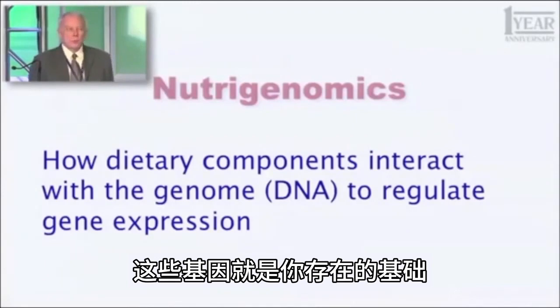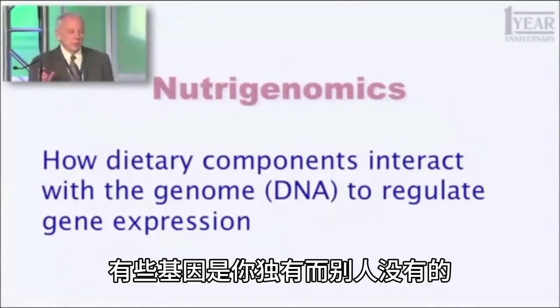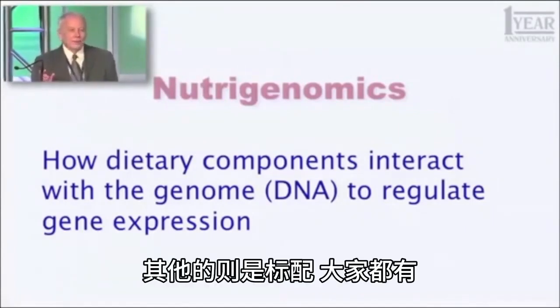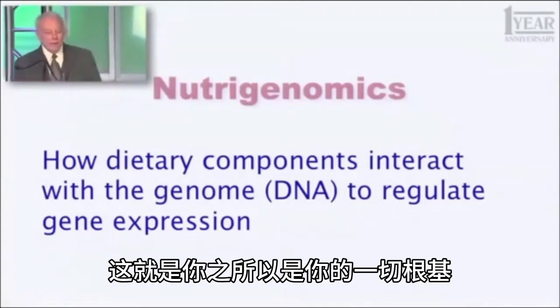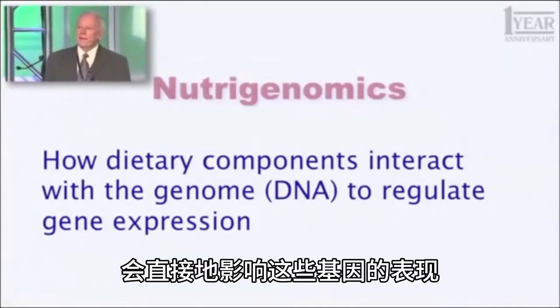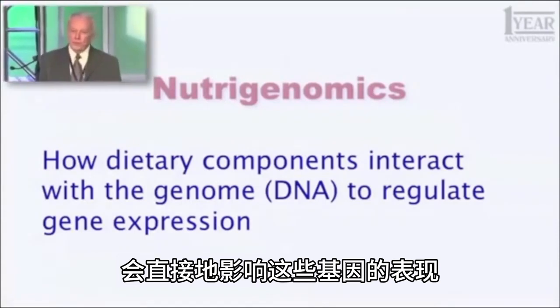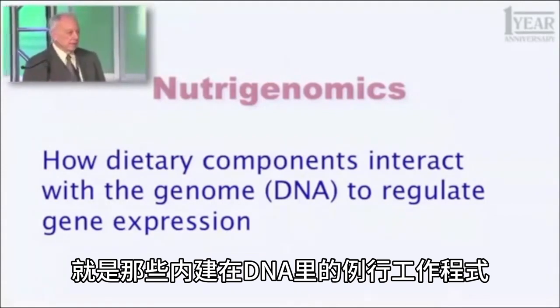So those genes are the blueprints for everything that you are, and you can be put together by about 25,000 little unique machines. Some of them are unique to you. Nobody else has quite the same sequence. Others we all have in common, and that's the blueprint that makes you who you are. So how things we eat can affect the expression of those blueprints, the rate at which they're converted into the enzymes that they encode, the little machines that do the things you have to do.